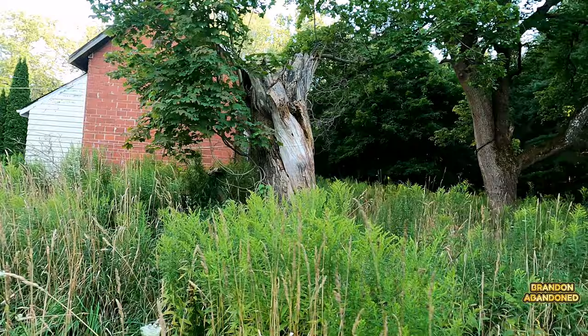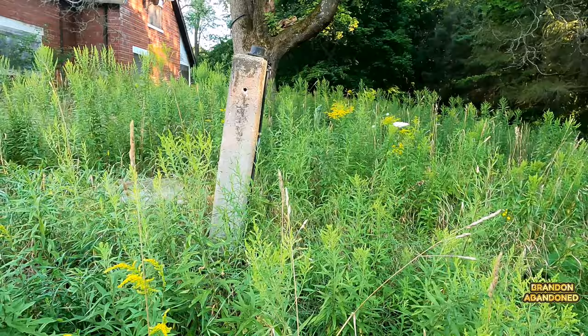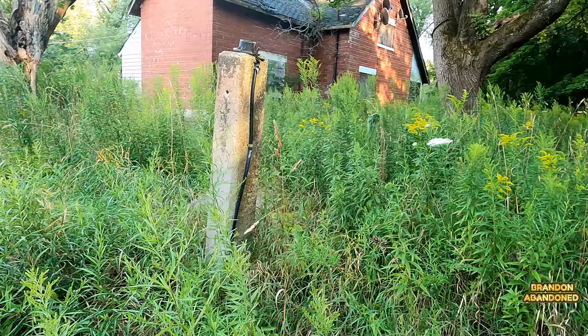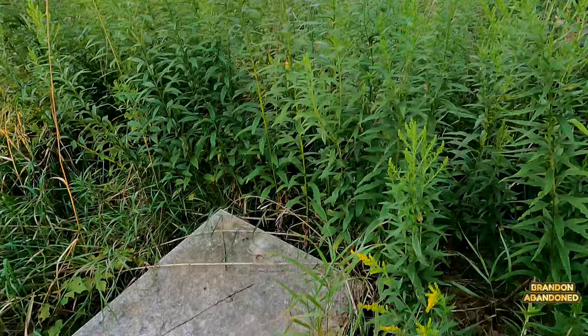The way that this is big and kind of clear where I'm walking here, it almost seems like the driveway went all the way around the house. Because here would have been a light for while you were driving. You see what I mean? This is a beautiful house. That's their well right here, so we're not gonna step on it.